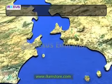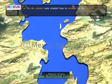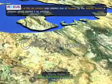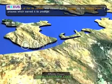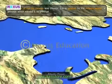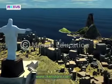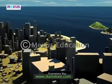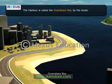The harbour of Rio de Janeiro was created due to erosion by the Atlantic Ocean, a process which earned it its prestige. The erosion occurred in such a way that if you look at the bay from different angles, it can look like a river mouth or even a lake. It is located at the southwest coast of the Guanabara Bay. The harbour is also called the Guanabara Bay by the locals.